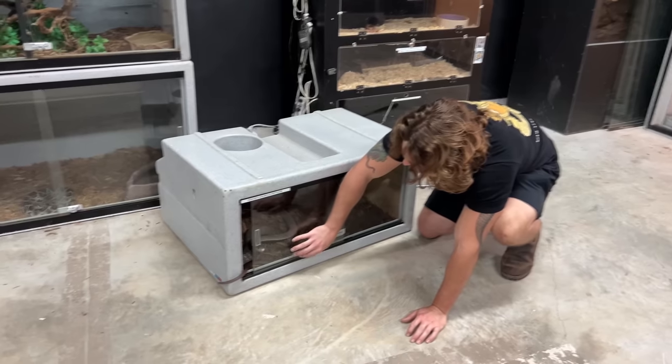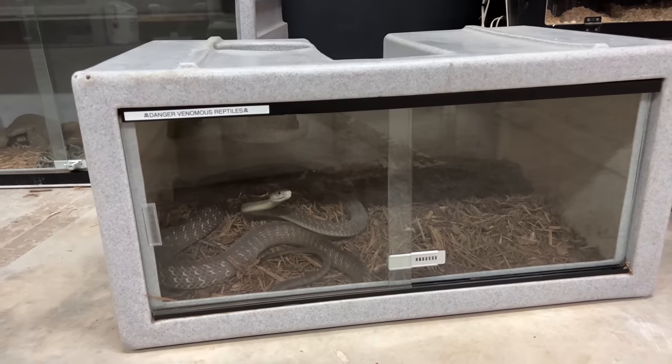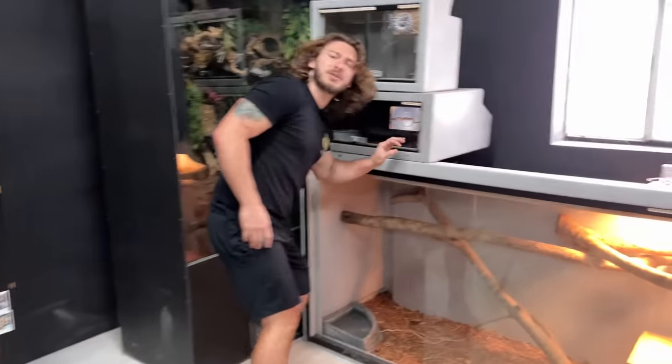Look at her right there. How crazy is that? Big Black Mamba. Come on. There we go. A little bit of poop in here. Gonna get some fresh water. I'll see you guys in a bit.